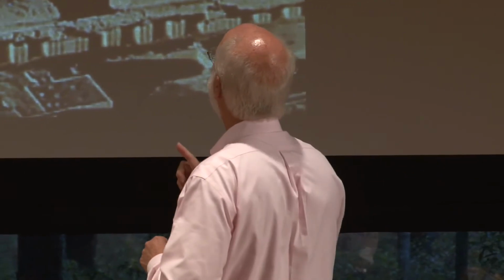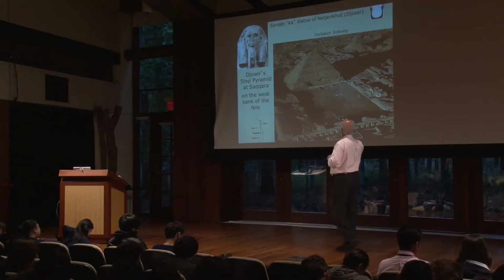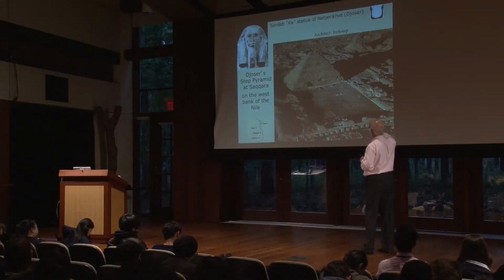Just shaping the blocks is quite a task. We actually don't know how they did it. And I'll tell you more about that. But Imhotep figured out how to build with hard stone.